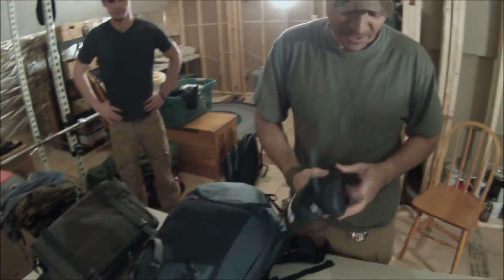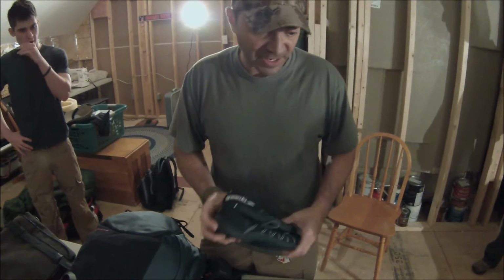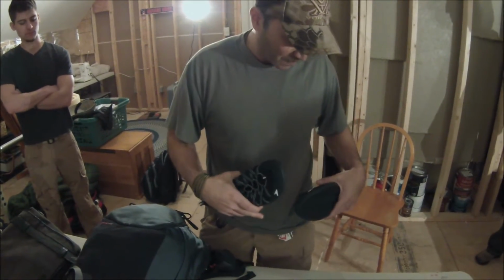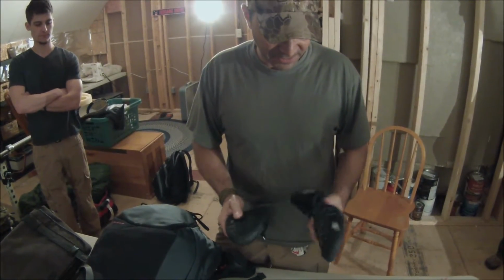Also have these, which are not in this bag yet, but they should be. These are apparently just water shoes. If I need to move in the rain, or cross any streams, or do any water thing at all, I will take off my Merrells and wear these and do that kind of river negotiation or water negotiation. These dry rapidly, plus it gives me a backup set of shoes.